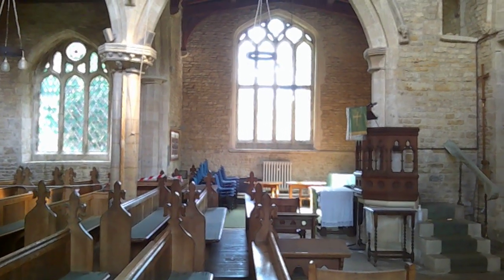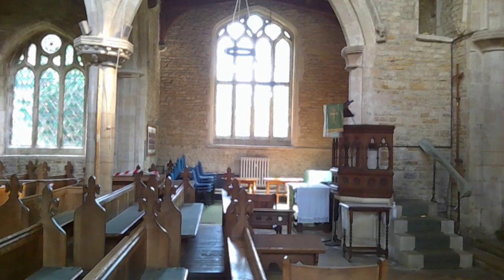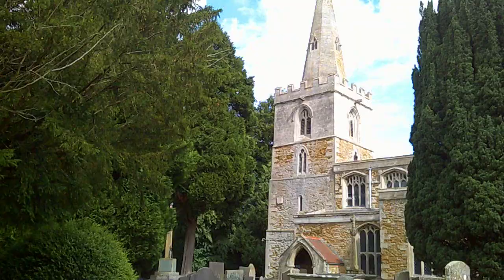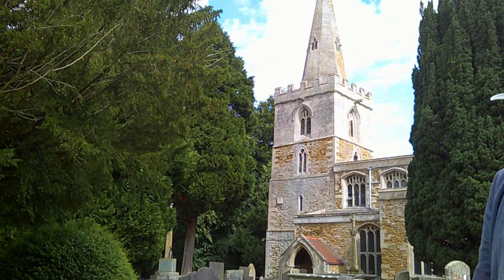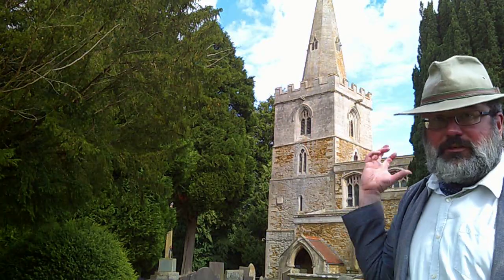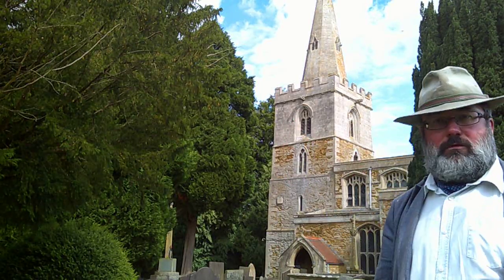So that's the inside at Wymondham. Let's go outside and see what's outside at Wymondham. And so here we are outside at Wymondham, and you can see behind me the tower with the spire, and also these two different types of stone. You've got this limestone here, and then lower down you've got ironstone.